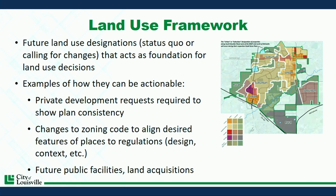There will be a land use framework in the comp plan. That's basically our future land use, our aspirational land use and development pattern. There'll be a series of maps and policies underneath it, but examples of how this part of the comp plan is actionable include, when a private development request comes forward to us for a rezoning or a PUD, planned unit development, things of that nature, we are required by code to evaluate those proposals against this land use framework and this plan. So they tie closely together.